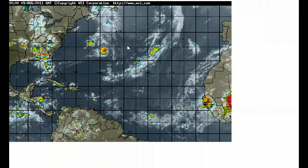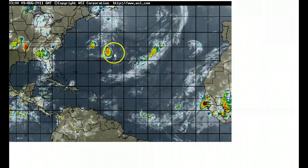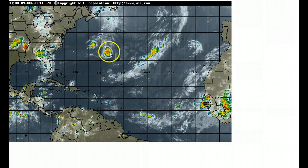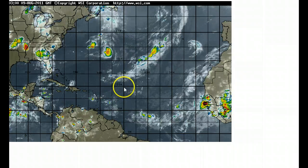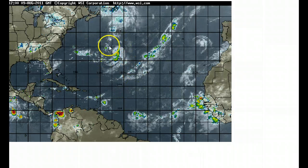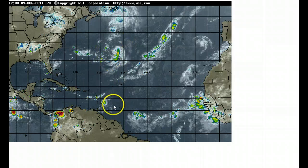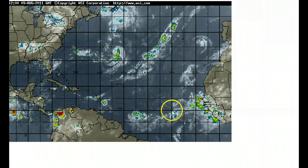Looking at the bigger picture, this is courtesy of WSI. Here's Emily. Now, it'll be interesting with Emily. Does she move east and get out to sea, or does she come back? Sometimes you'll see these systems move around the ridge and then start heading back this way. But we'll watch her with a little interest. It's just interesting to see where these storms actually move in the end. Here's our weak tropical wave moving towards the islands. And then we have this system here.